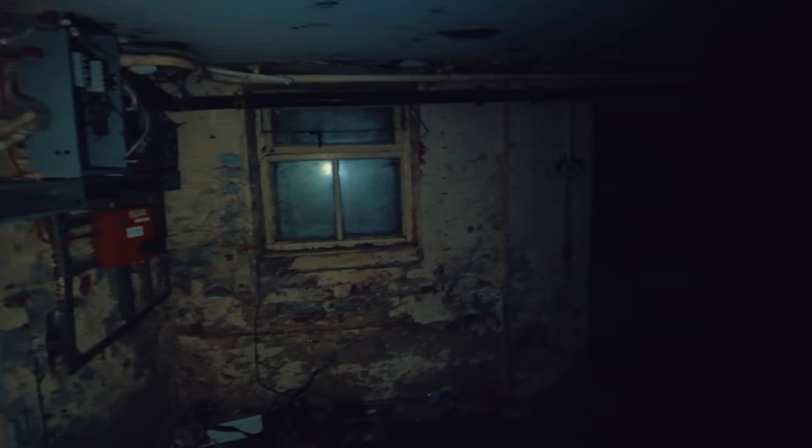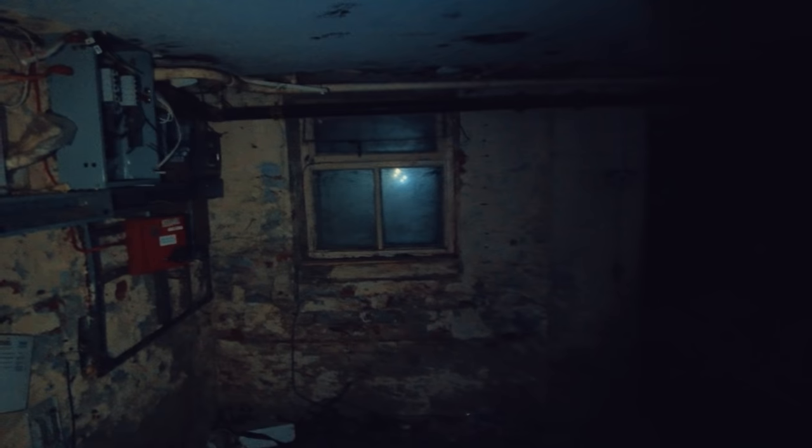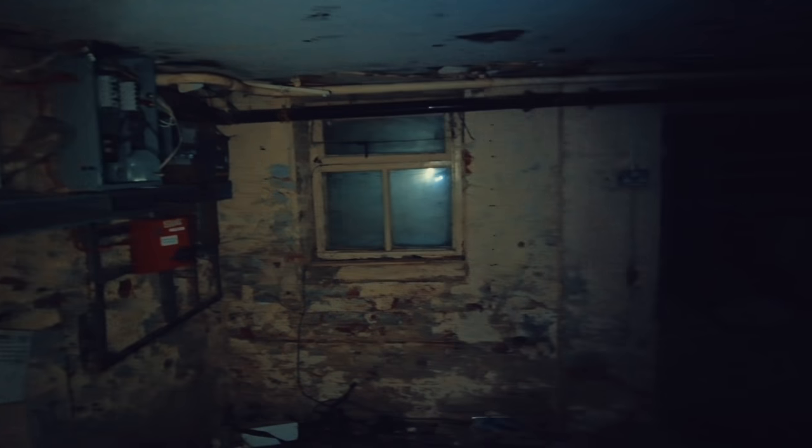I mean, it's just creepy down here. You feel like there's people behind you all the time, like, you know. But not as bad as upstairs, but it is horrible. Jesus, look at this. Oh my God, there's a window there. Why would there be a window there? That is weird.